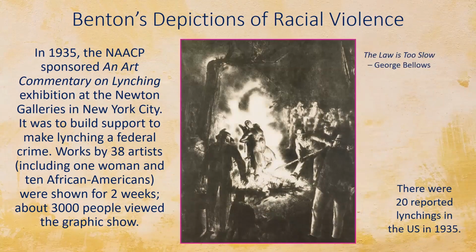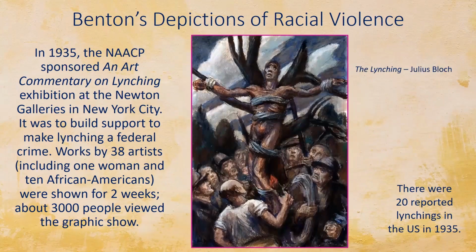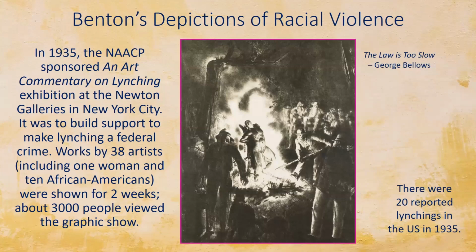So here is one of the paintings, "The Law is Too Slow" by George Bellows. That was obviously one of the justifications for a lot of the lynchings. We don't want to wait for the sheriff or the judge or the jury or the prosecuting attorney. We know this person's guilty of whatever crime they're accused of, so we're going to take the law into our own hands. So the law is too slow. What's in his hand? Which one? The farmer. Is that a rake? It's like a rake, or where he's stirring up the embers of fire, I think. Could be a spear too, where he's poking him. Hard to say. Something that's not good.